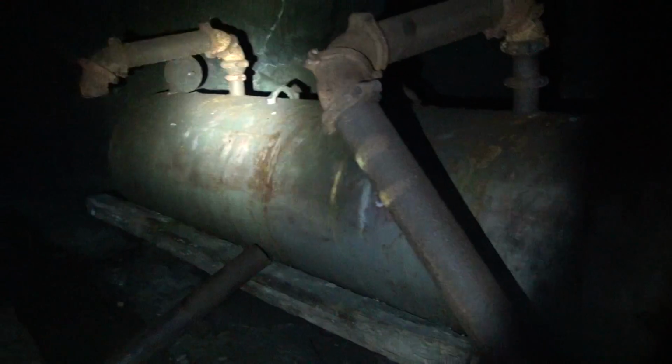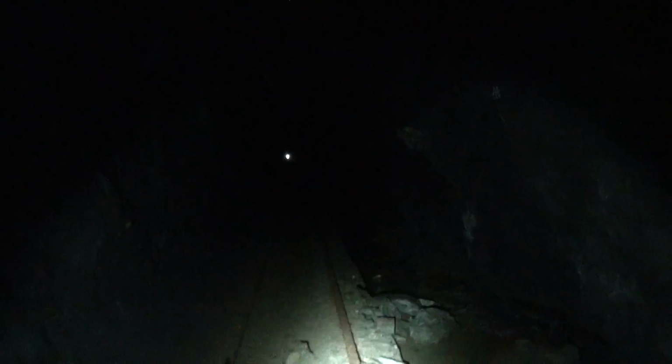Continue making our way out. Lots of water running through here. It's a damp atmosphere. New flashlights I got are working pretty good. A lot better than the old ones I had. Big boiler here. And you can kind of make out the portal.